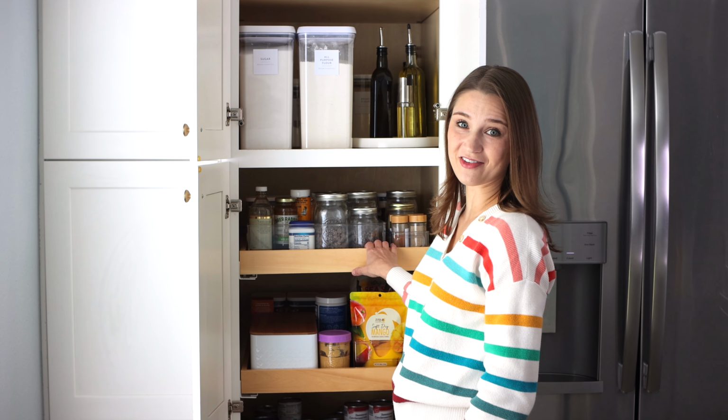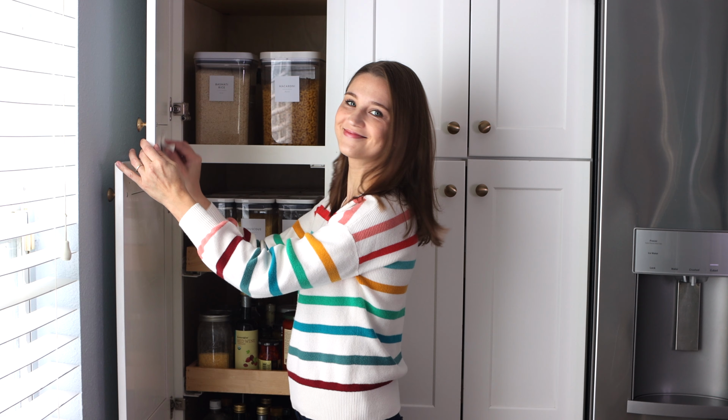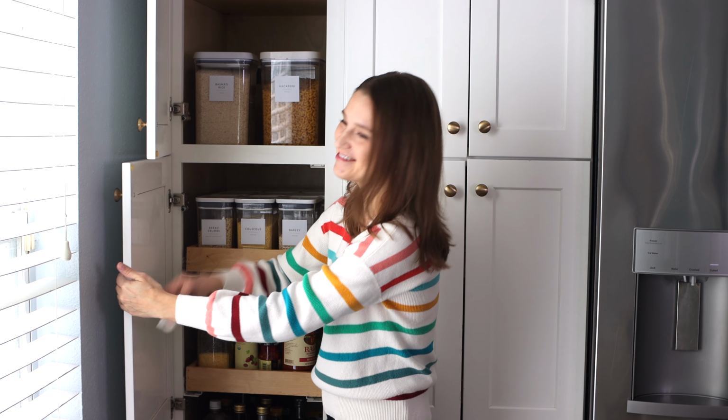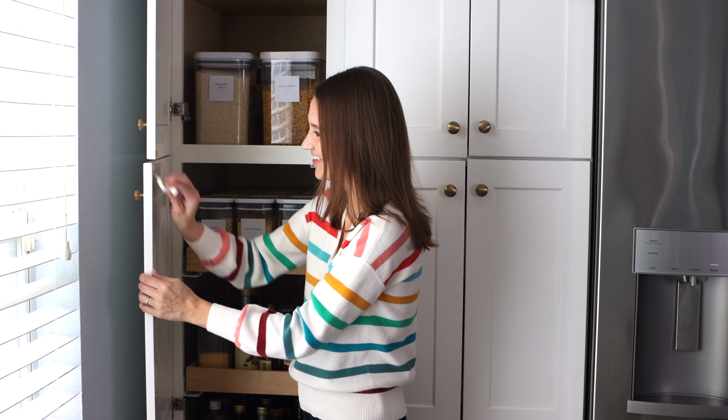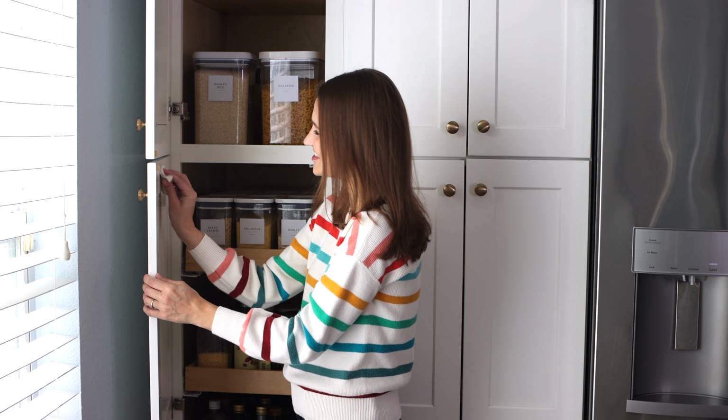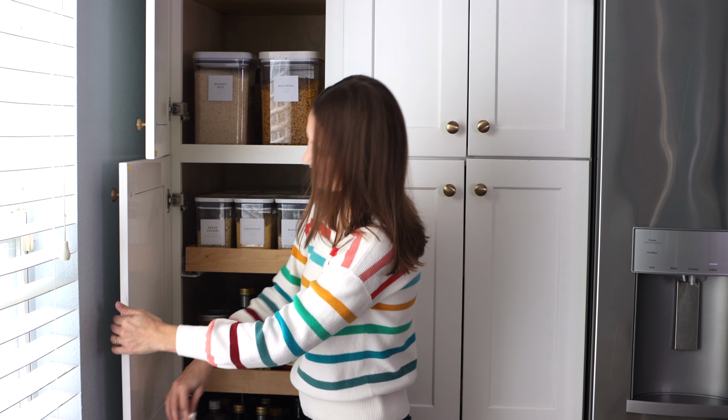This is another area where I gotta make sure it's clean. Magic erasers are awesome. You know, when you're about to give a tour of your pantry is when you notice all the scuff marks and fingerprints. Okay, it's looking good now.